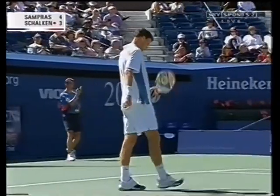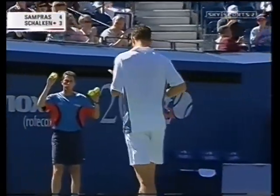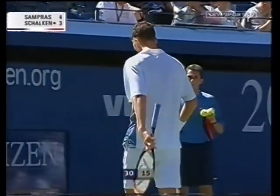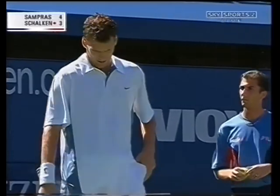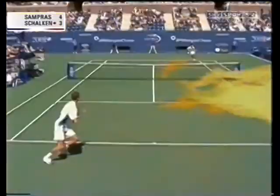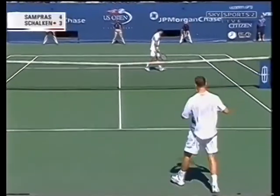That's great tennis. Certainly is very stylish tennis from Sampras. The approach perhaps just not quite deep enough. That was no easy shot for Schalken.